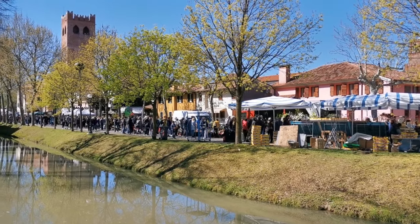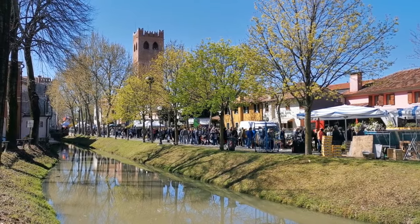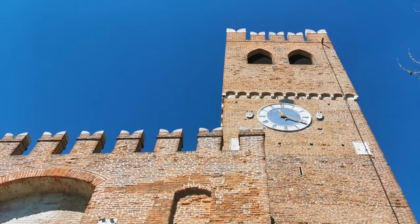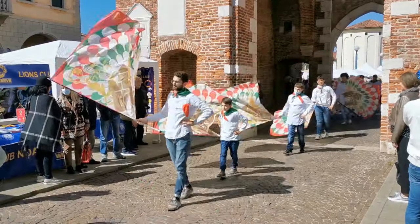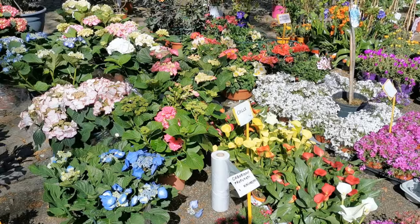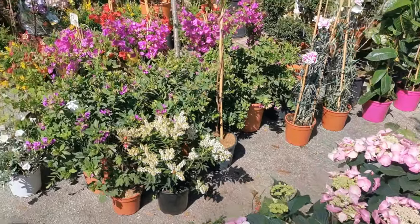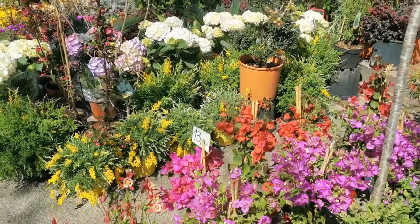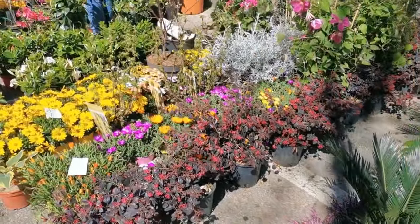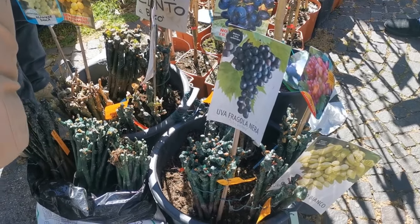It's time to shop for new plants at the flowers market of Noale. This is an event that takes place once a year, and we love to have a walk here and see all the new plants blooming. We are also looking for new types of vine grapes to plant in the vineyard.